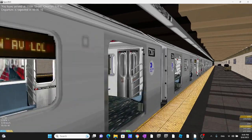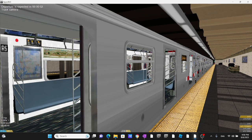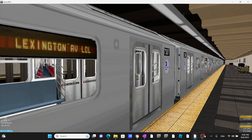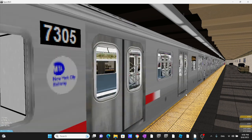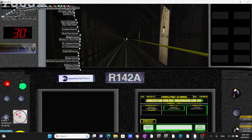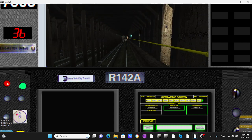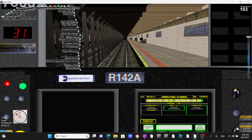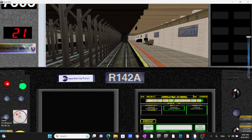Bridge-bound 6 train. The next stop is 103rd Street. Stand clear of the closing doors, please. This is 103rd Street. There's an R62 6 train right over there.